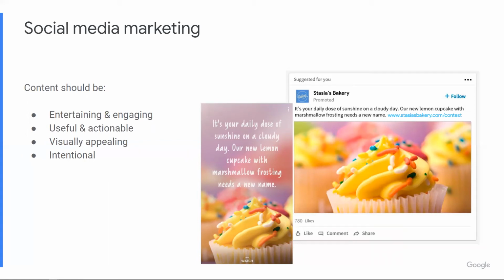The other thing is being intentional about what you post and visually appearing. Photos and videos get so much more traction than just words in social media. And in fact, most of our social media sites that are newer and that are gaining bigger and bigger audiences and activity are all visual based social media channels.